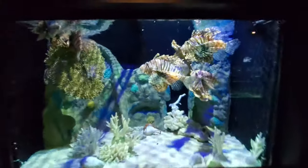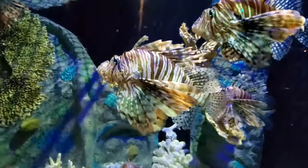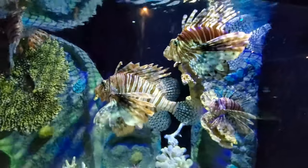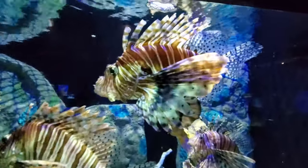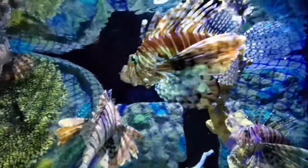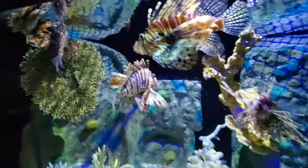Look at these guys. We're trying to figure out what these are exactly. Look how huge they are. Fish bigger than my hand. They're lionfish. They're gorgeous. Whoa, yeah. Look at that. Wow. That is pretty cool. Oh my gosh.